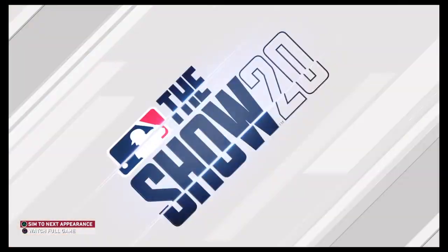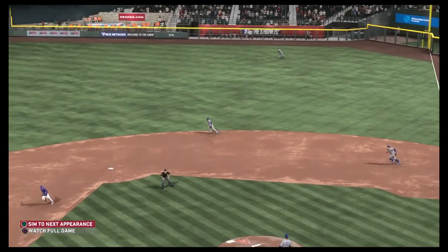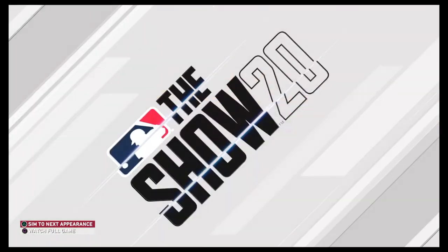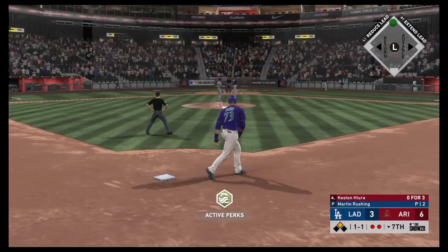Hey, D-Row, that's a big RBI right there to stretch this lead to 3. Takes a lot of pressure off your pitcher going into the bottom part of the inning. Yeah, Dan, no doubt. As an offense, all you're trying to do is put your pitchers in positions to be successful. Giving them that 3-run cushion has to make you feel good.